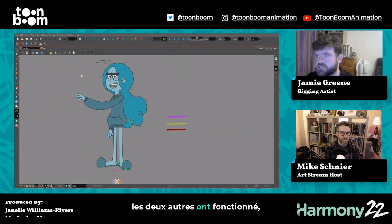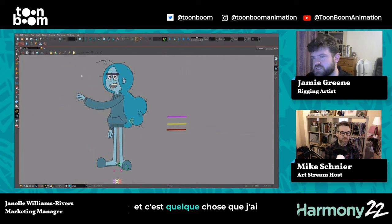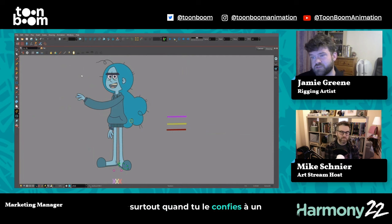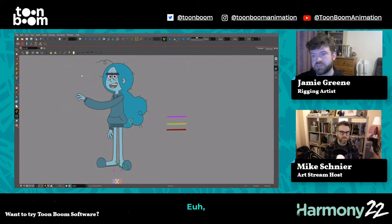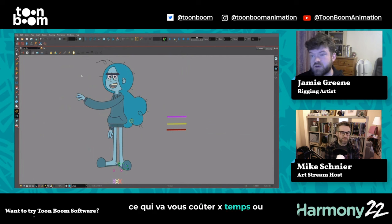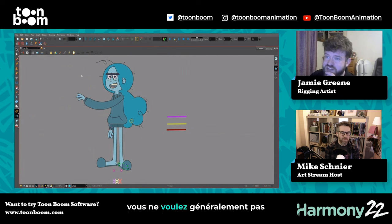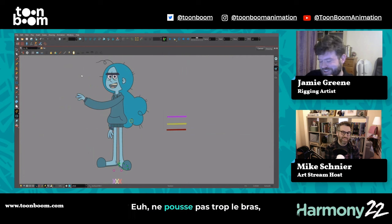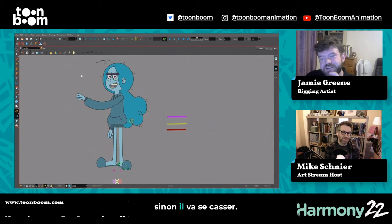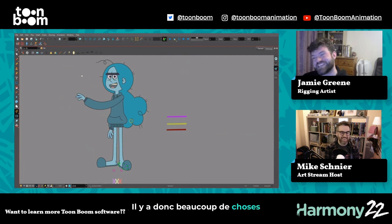The other two did work, but they had trade-offs. And that's something I generally tend to want to avoid, especially when you're handing it over to an animator. It's like, oh, it can do everything, but it's going to do this as well, which is going to cost you X amount of time or cause the bounding box to be huge. You generally don't want to give ultimatums with a solution. So, don't bend the arm too far or else it will break. Things like that.